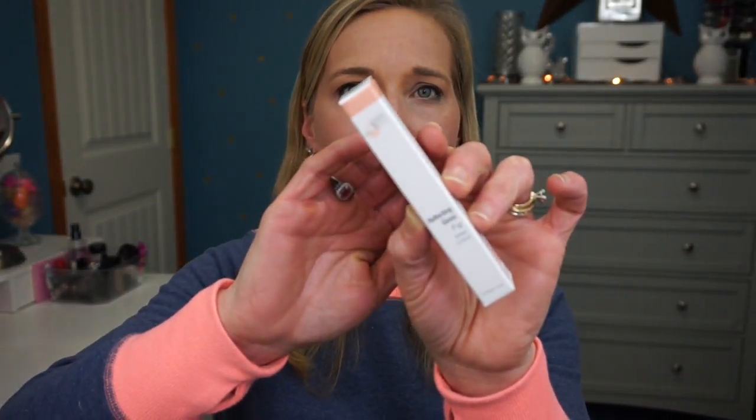The next product is something from Juice Beauty. This is the Juice Beauty Reflecting Gloss in Fig. So here's what the package looks like. I'm going to get it in a little bit closer for you. So there's what the package looks like. And let's see what the product looks like. And let's see what it says too.